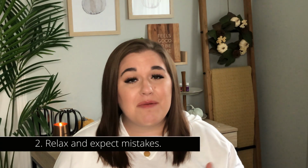The second is to relax and expect mistakes. Mistakes are going to happen. Accidents are going to happen, but natural consequences really are a great thing, and sometimes we like to step in to prevent things from happening instead of just letting them happen and being there to support your child when they do.